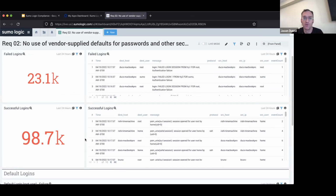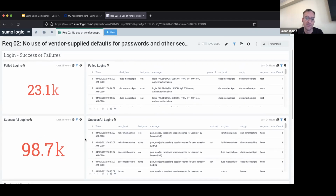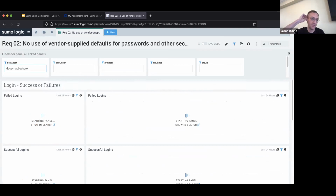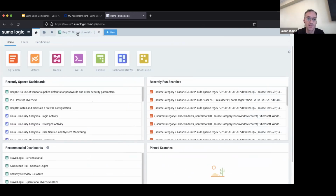So roughly, let's call it 20-some percent of the overall logins are failed attempts, which to us is probably a pretty good indicator that we want to drill down, better understand who is performing those failed logins, who may be responsible for that. And in the case of destination host, we can figure out which device might be most responsible for that. So in this case, if we look at Duke's MacBook Pro, whoops, I just exited the window there.